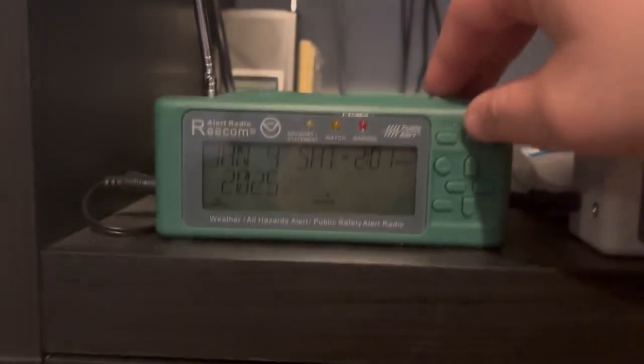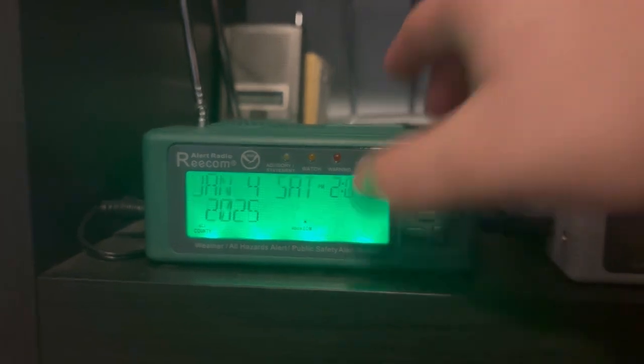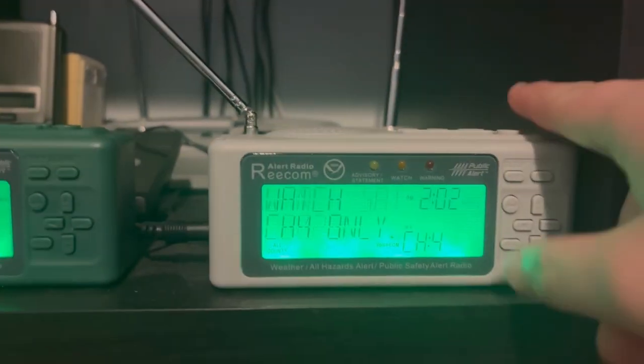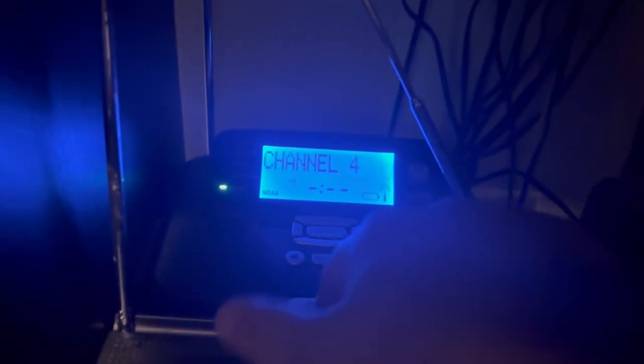This was for my birthday of 2024. The Recom R200, and I got this for Christmas of 23. Recom R500. Here's my 2012 521. Very good radio. Those are really reliable.